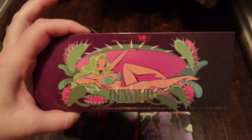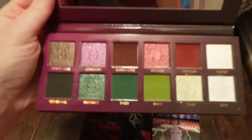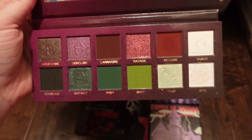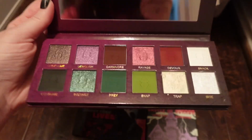So up first we have the Devour palette from Unearthly. And this one is really, really pretty. I love this one around the Christmas time too. I think the color story is perfect for that, but this one is really pretty. It's a very kind of fun, strange color story. The shimmers in here are absolutely stunning.